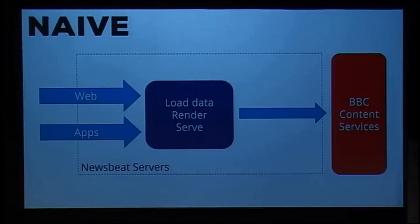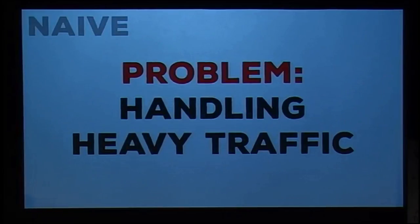Let's start with kind of the simplest approach. I suspect everybody here has built an application something like this. You take requests from the internet. You talk to some other services, slowly and ineffectively, to put together a response, and then you hand the response back. This is pretty simple. This is, for many cases, a reasonable way of building a web application, but this is not going to work for us for a whole bunch of reasons, but primarily because we're going to get a lot of traffic and everything's going to explode.